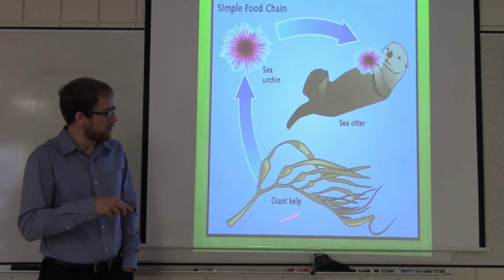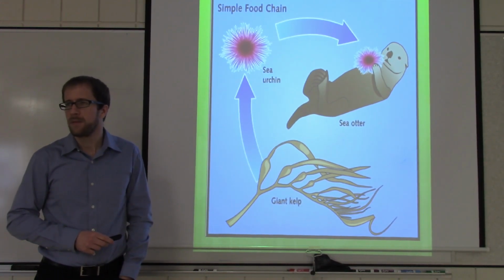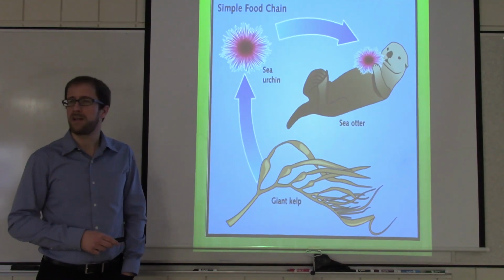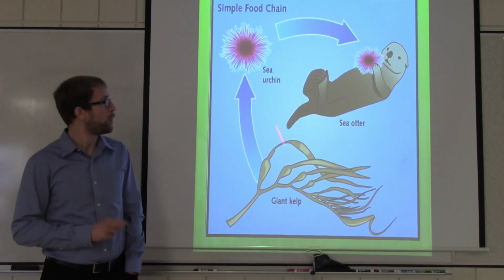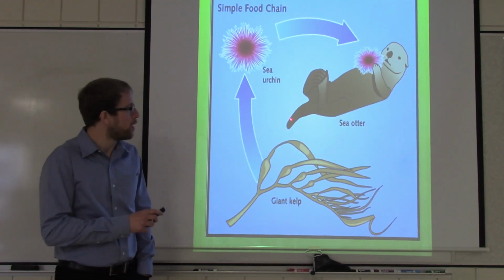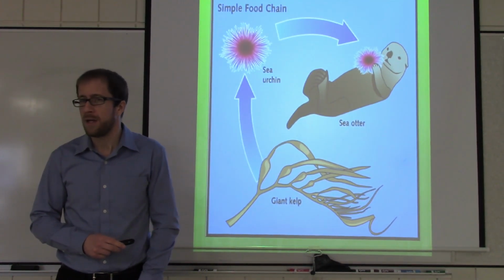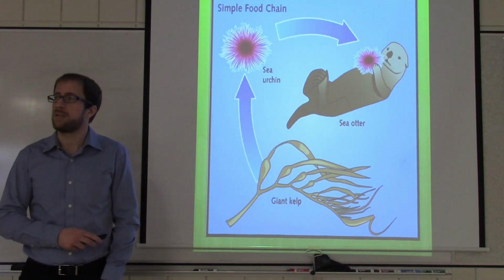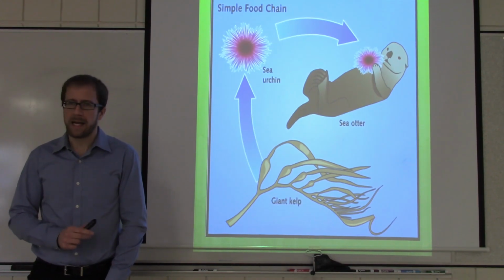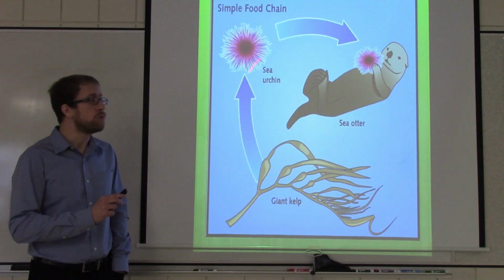And obviously, once all the giant kelp's gone, what's going to happen to the sea urchins? Well, they overate this food, and now they're going to pay for it, right? Because without the giant kelp, the sea urchin population is going to crash as well. We put a moratorium on sea otter hunting, and as a result now, the sea otter populations have recovered, and the giant kelp forests have recovered as well. So this is called the trophic cascade. By removing the sea otter, we caused the rest of the ecosystem to collapse.